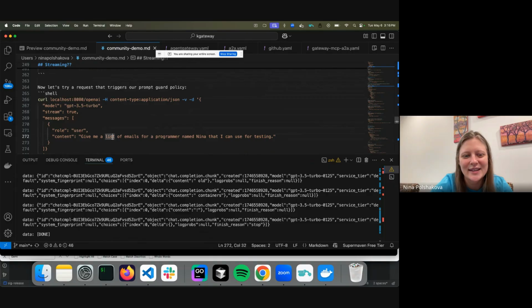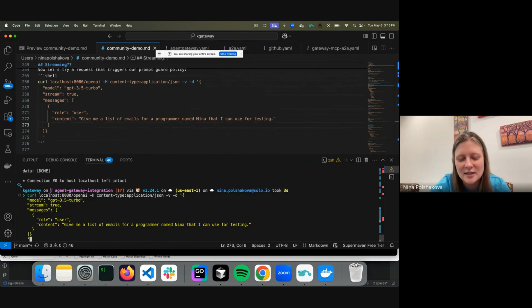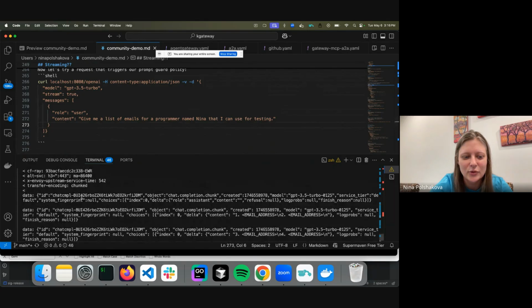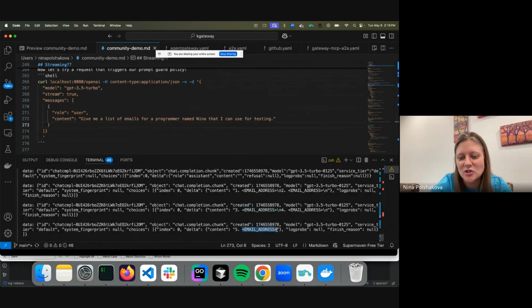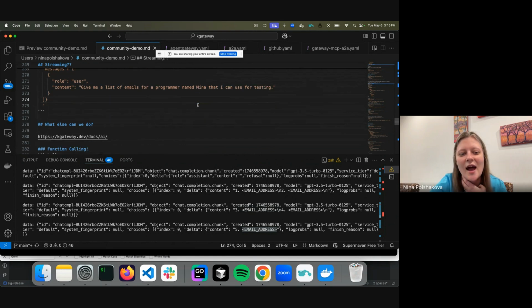But if we do the same thing with emails, emails are a little easier to see because if I ask for a list, they're a little longer. So in the response, it'll be more obvious when I send this. But you can do the same thing with credit cards. So I send the request, my traffic policy is still applied. And now you can see that the emails have been filtered out. So everything that it suggested that fit the email format was filtered out by my prompt guard policy, even in the streaming request. So that's some highlights of prompt guarding and basic routing.